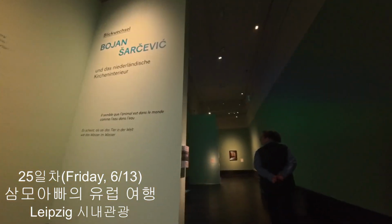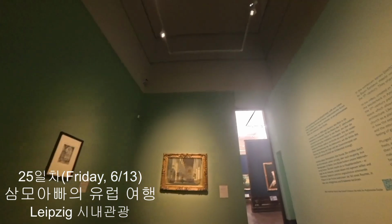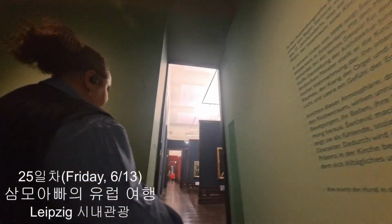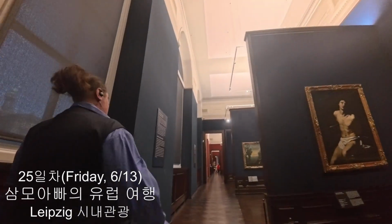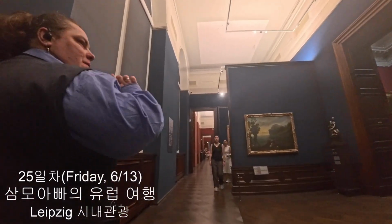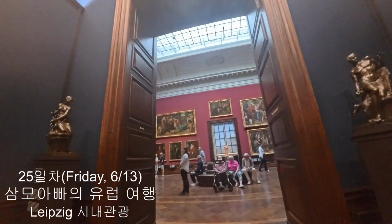This is the exit way. Exit? Exit. Yeah. Der kürzeste Weg. Wenn Sie da drüben lang, ja? Dann rechts. Ah, right.